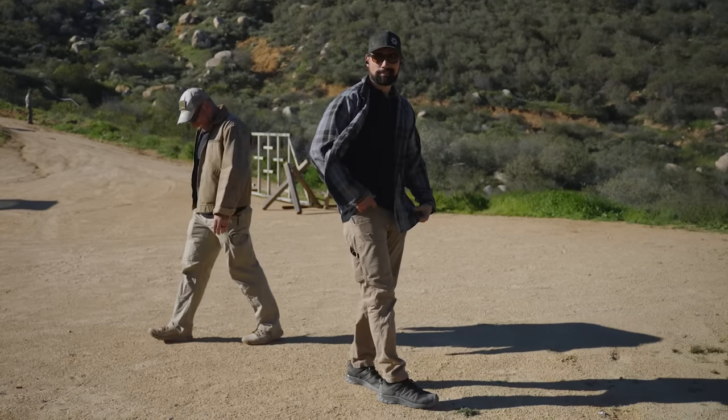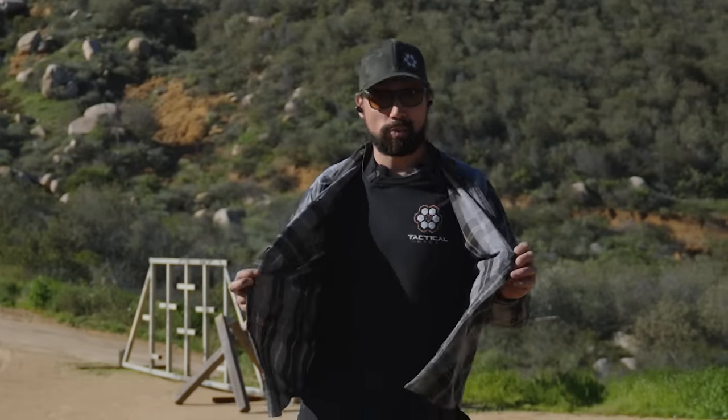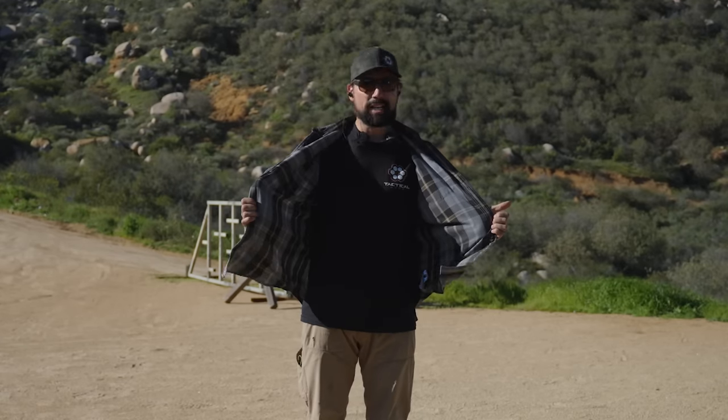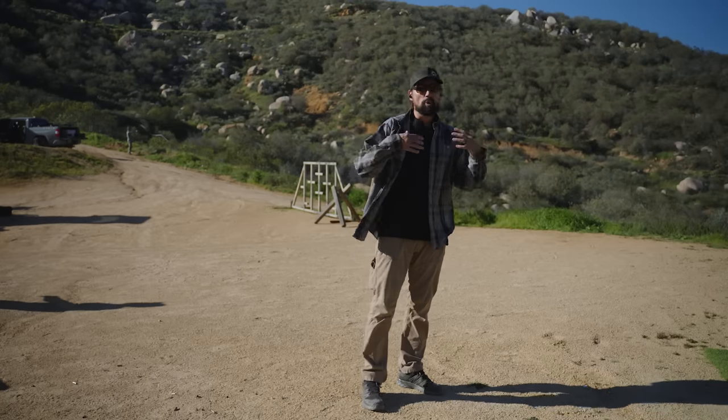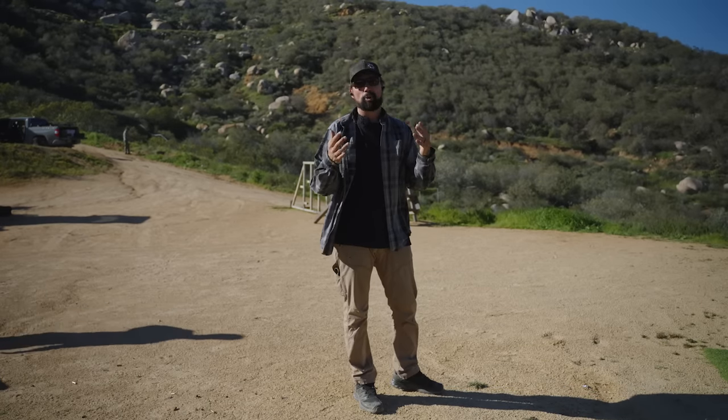How's it going? So, like Coach was saying, this is just a big shirt I used to wear at my last job. You could keep stuff underneath it, concealable, plate carrier, etc. But for all intents and purposes, it's a jacket. If you have more layers on, being able to create space and have both hands free becomes more and more of an issue, more and more of a need.